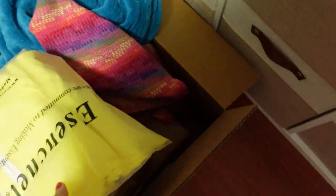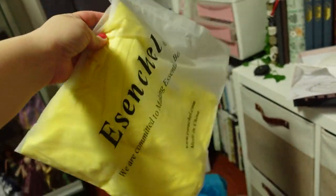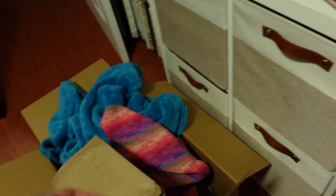Okay, I need to move some of this. Oh yeah, this tunic thing. I got like a long yellow shirt. I gotta check that out.